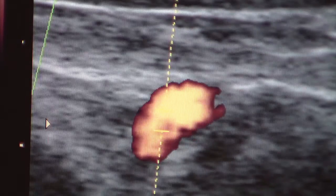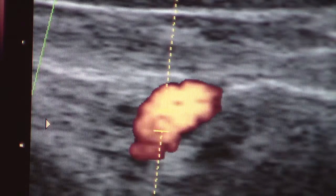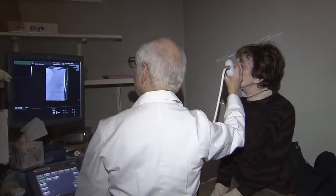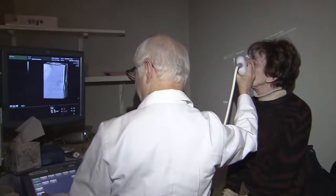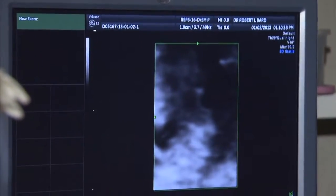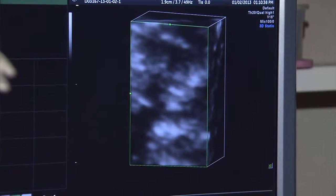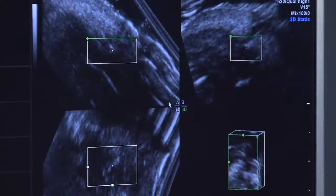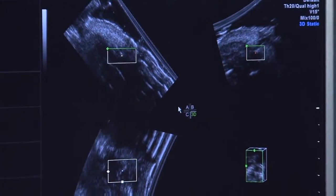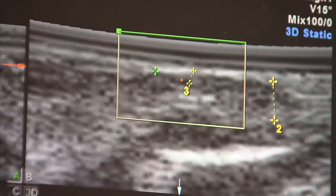The 3D imaging allows you to see the skin and the subcutaneous tissues in 3 dimensions. While something may look obvious in one plane that you're looking at, it may be even more apparent to see the depth of it or the configuration of it in the second or third plane that are simultaneously visualized. This 3D is a much higher resolution machine than most ultrasounds. Dr. Bard is able to show a surgeon exactly where to cut, how wide, and how deep.